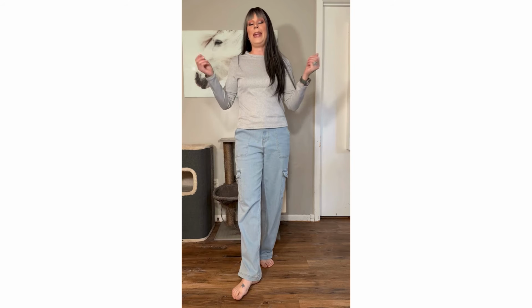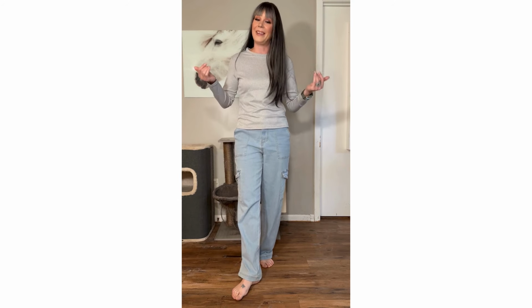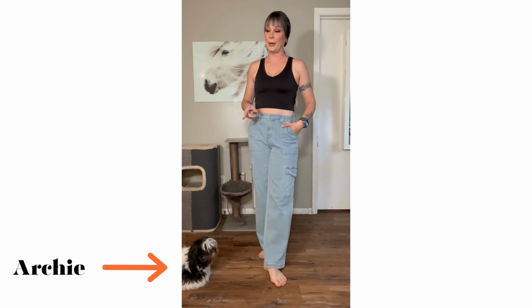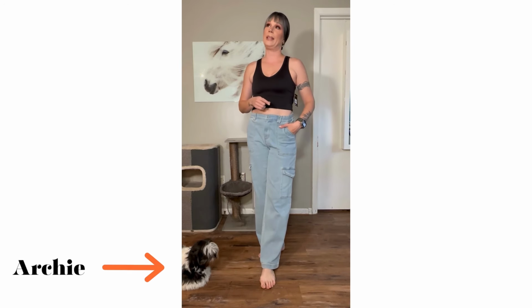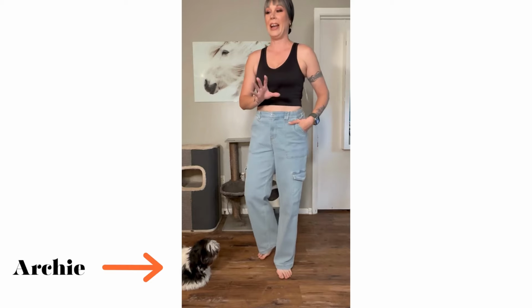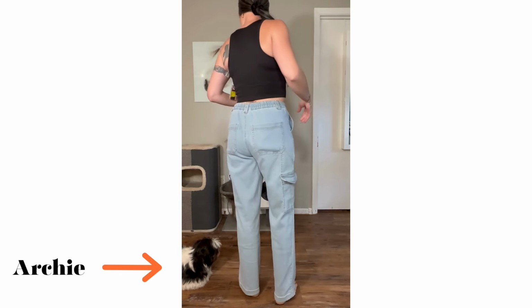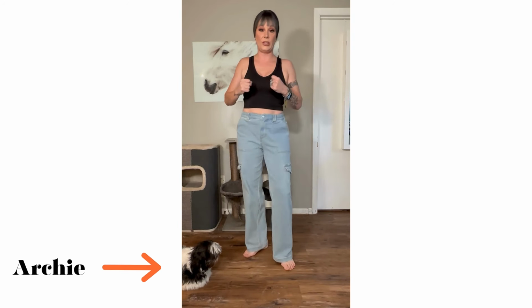And I will be able to wear them with pretty much everything I have in my closet for the warmer months. You know, I said I wasn't going to put it on, but I thought, well, I'm just going to go for it. I did get it on, and this is a size small, and this really does cinch you in.